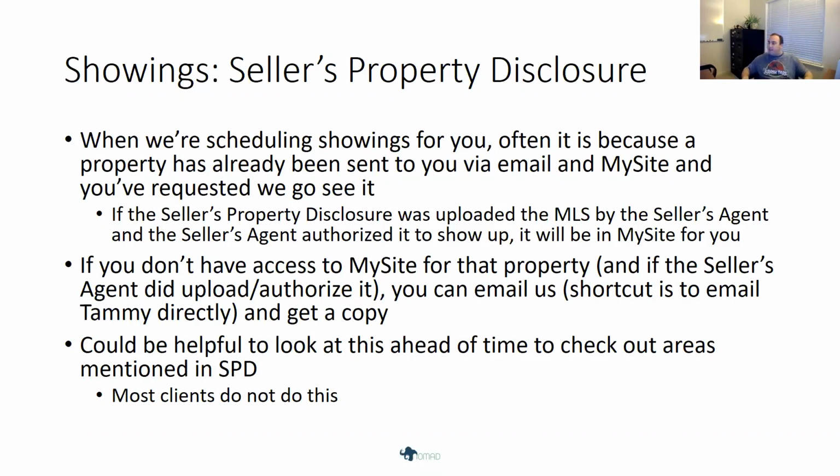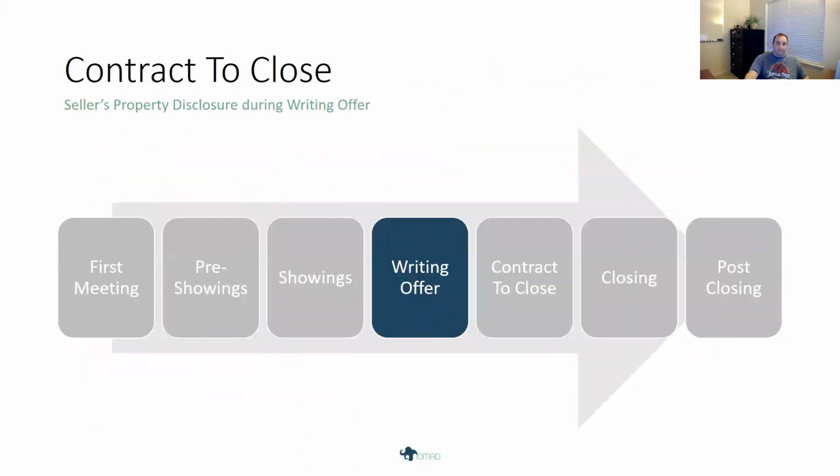And while you're looking at it, you say, hey, listen, they mentioned that they had a leak in the basement. Let's go take a look at the leak. Because now you know. And you can go look at it while you're there instead of going through the effort of going under contract and then finding out, once you're under contract, that you have to go look at it with an inspector and see it. You can go get tipped off and look at things that the seller has disclosed. Most clients do not do this.